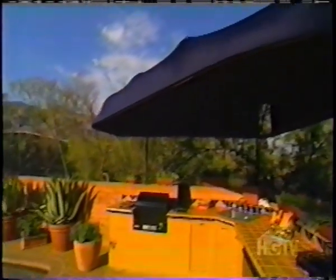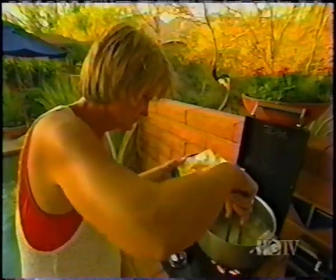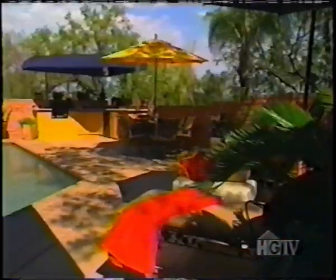Building an outdoor kitchen in the desert Southwest was a pretty bold thing to do. But Kathy Nieto and Kathy Lyle beat the heat and ended up with the one thing in Tucson even hotter than the weather. We never get bored. It's convenient and easy to use, and we just love having it.